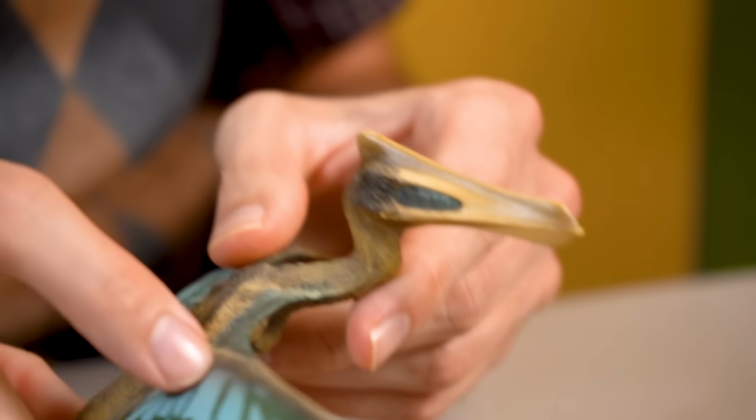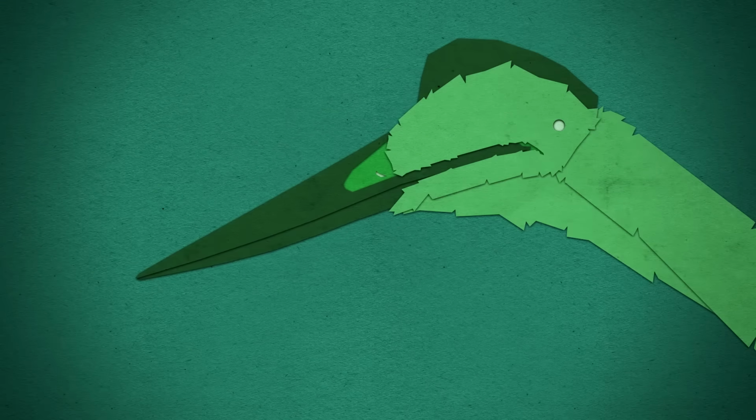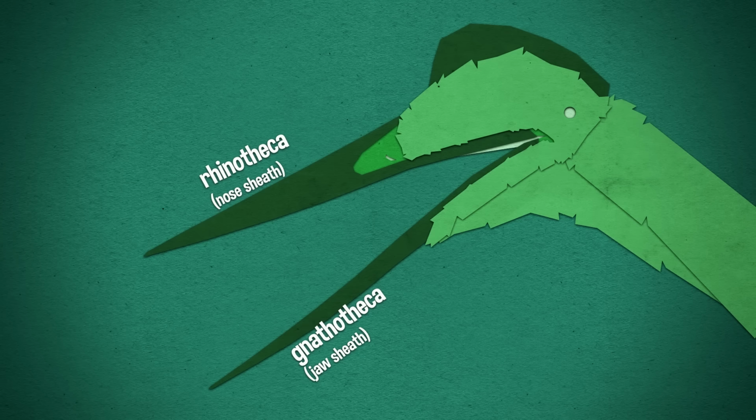And I may as well mention that this toy, with its like lantern jaw, is the exact opposite of what was going on with Quetzalcoatlus. Both the upper and the lower beak, the Rhinotheca and Gnathotheca if you prefer, were tapering to sharp points. A beak it had indeed. The occlusal margin of the mouth has this sharp ridge, at least towards the front.